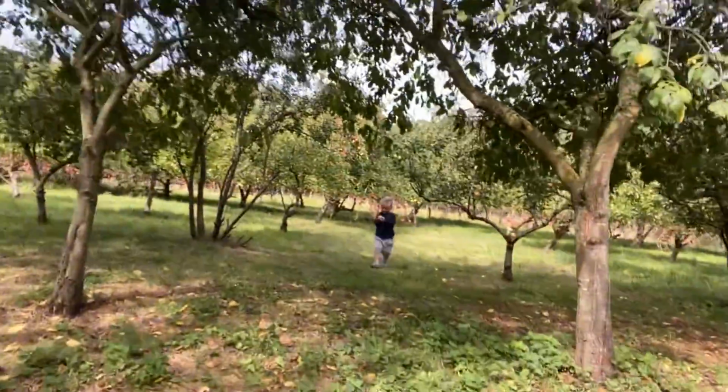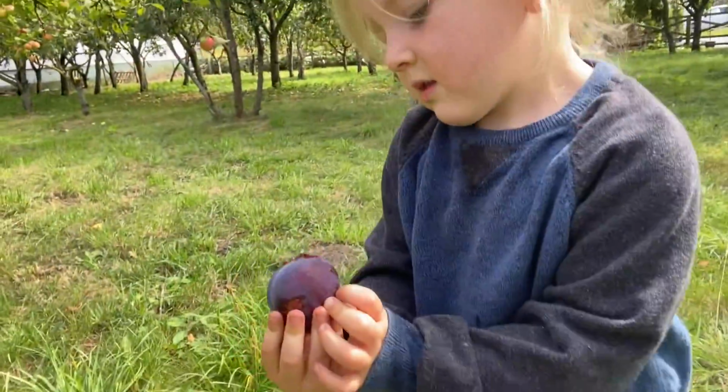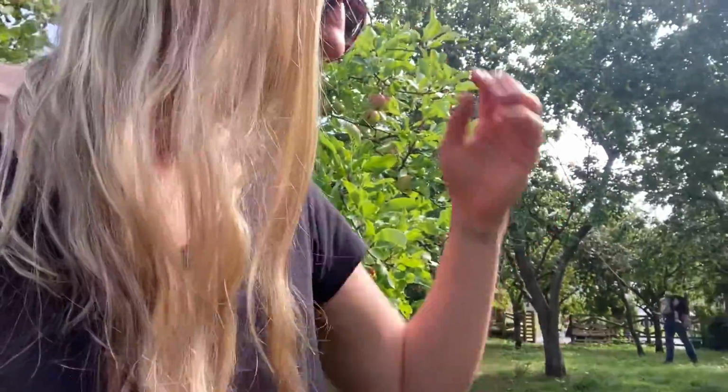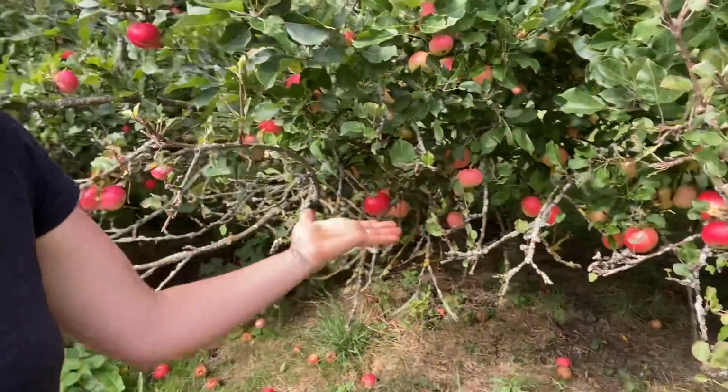Whoa, you found some apples! Show me what you got. Oh, that's a very squidgy one, isn't it? Yeah, fair play. We can eat that one. I wouldn't eat it. I would. Well, okay then. So we're just picking some apples and some plums. Look at these babies. Ooh, and we're going to make an apple and plum crumble later.